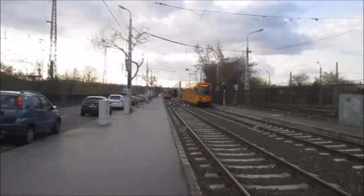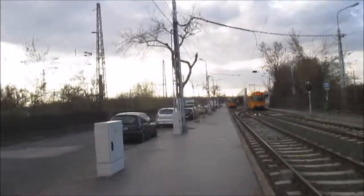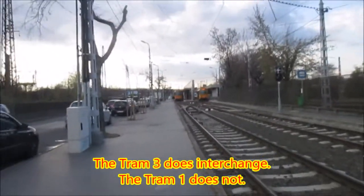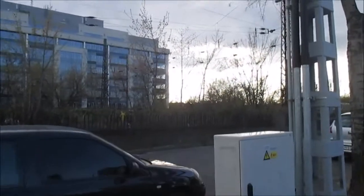Terminus of the tram 3 as well as the Metro 1, Mexikói út, which officially speaking doesn't interchange with the Metro 1, but it sort of does, as we've just proven by walking from the tram to the metro. There's another train there on the main line, which is now about to pass us.